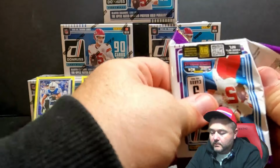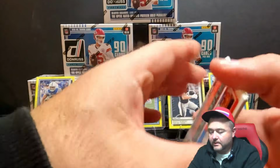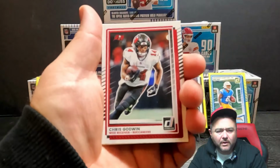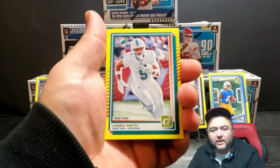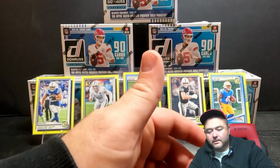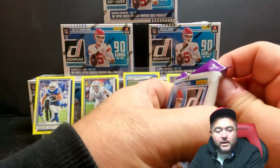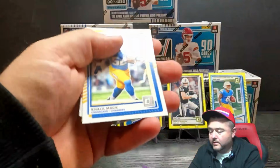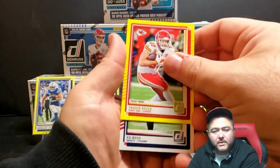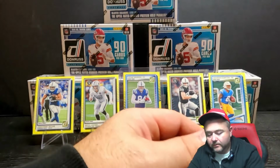All right. This pack's fighting me. Is that a sign? Doesn't look like it. How are we doing on the focus here? Chris Godwin, Jonnu Smith, Boomer Esiason. All right. Khalil Mack for the Chargers. Travis Kelce. Guess that's an okay one. Ed Reed. Will McDonald.